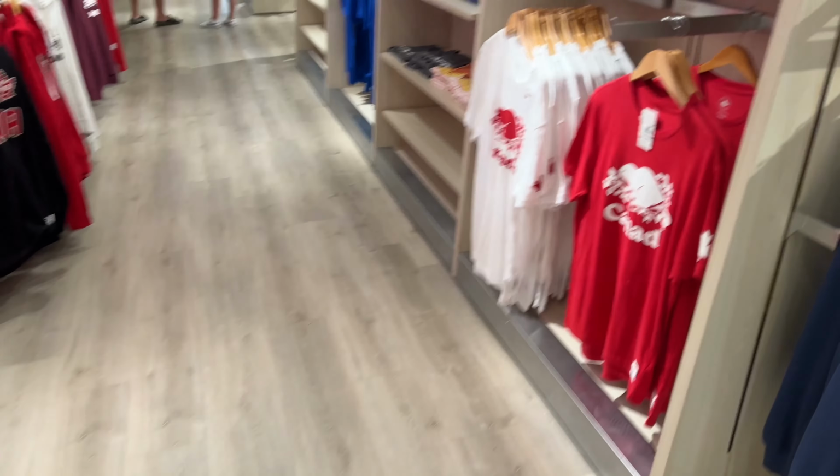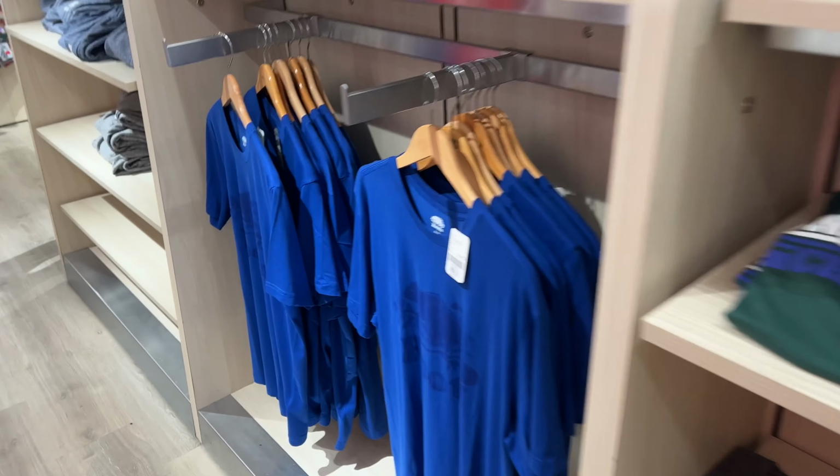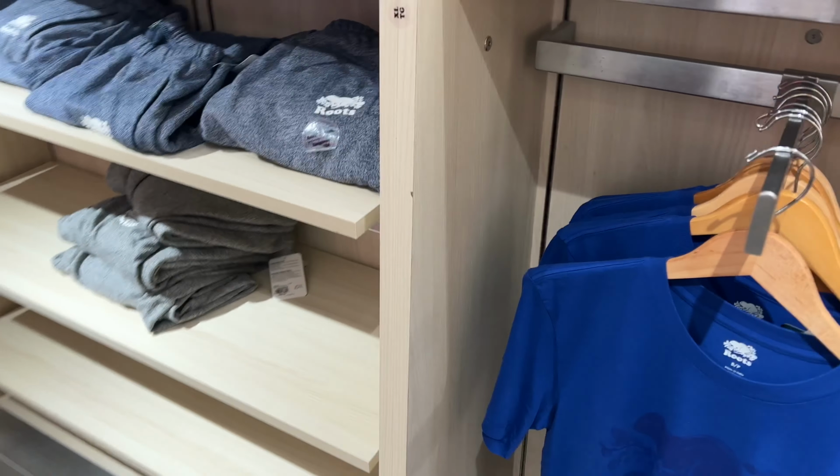And like any good tourist attraction, you exit through the gift shop. Of course you do. The same gift shop I've been in for the past 25 minutes before this.